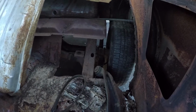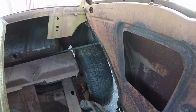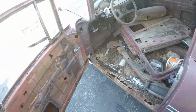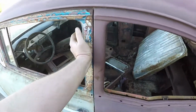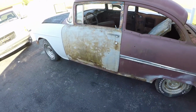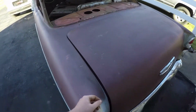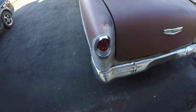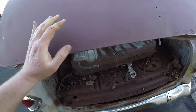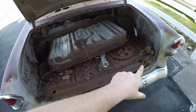But she's been cut out. I don't know if they're gonna make a drag car out of her or what, but there it is. Beaut. Let me shut this door before my wife sees the rust worse than it is. She'll freak out. I ain't got no windows other than the front. Got the pretty good tail lights on it. Back bumper. Trunk don't shut. It's a jewel. It's beautiful.